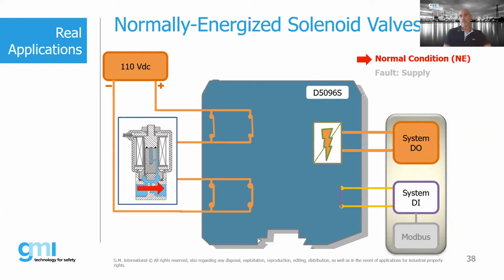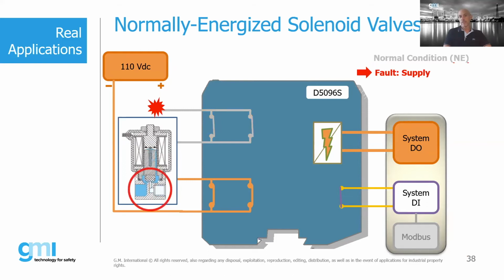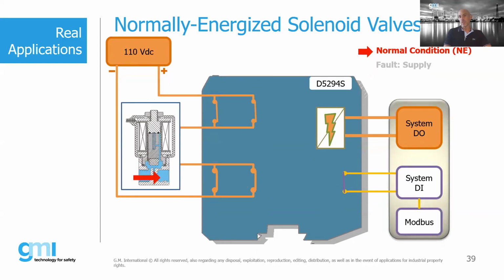I can also have, as for open circuit and short circuit, the fault for the power supply. A fault for the power supply means that my power supply or the load is failing. My relay is okay, but I have a failure and my valve is not working properly. Also in this case I have the same digital input detecting that fault. I know that there is a fault, but in this case I don't know which kind of fault it is, unless I'm using, as in the previous case, the Modbus solution.